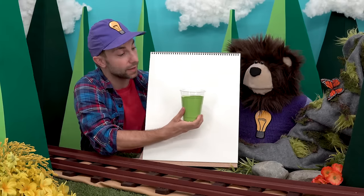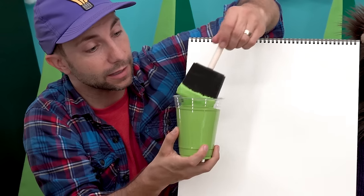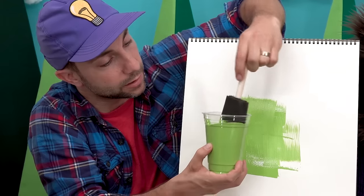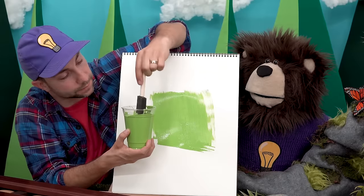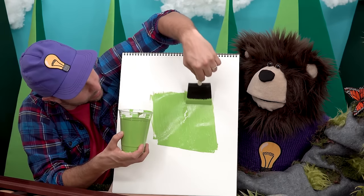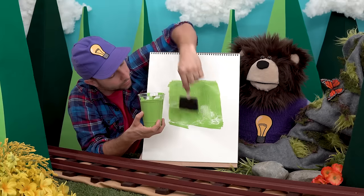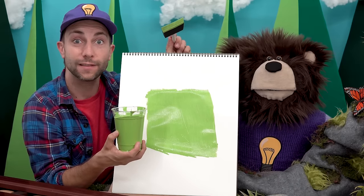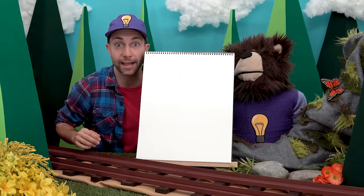And our next color is light green. This is the color light green. Okay, let's get this right here, and we can paint a piece of paper with the color light green. Wow, Mayta. This kind of reminds me of the color of a grasshopper I saw the other day. There you go. This is the color light green. Light green.